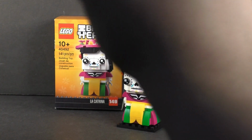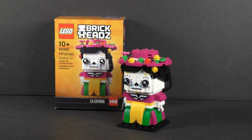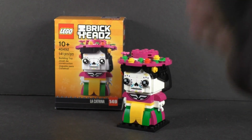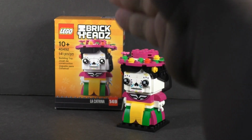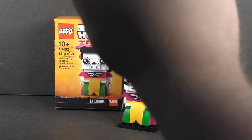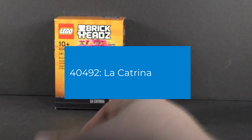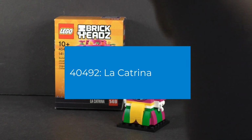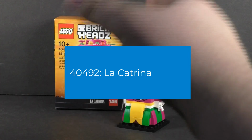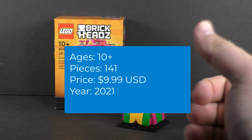LEGO Brickheadz 2021 set. This is one of the few seasonal sets we've gotten throughout the year. It is set number 40492. It is recommended for ages 10 and up, has 141 pieces, and retails here in America for about $10. Same with all the other Brickheadz like it.